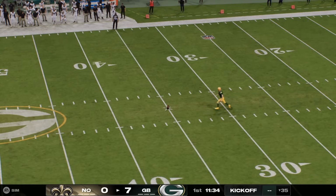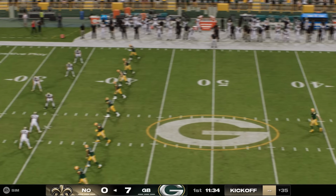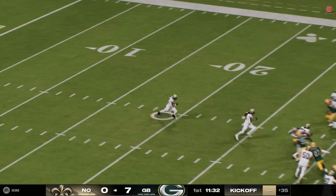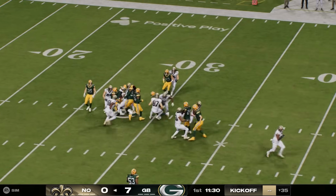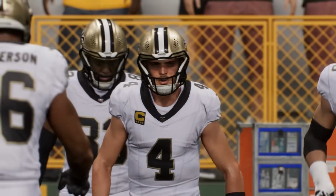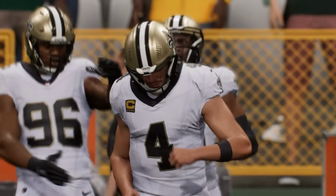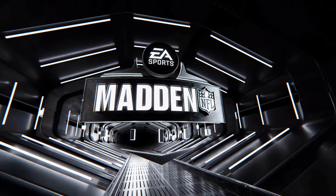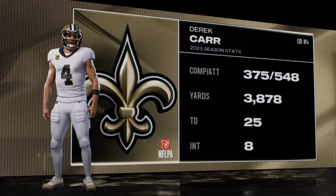Seven-nothing is our score. Ready for the dynamic kickoff as this one's away. And he's up across the 25 and down at the 28. The Saints heading out for the first time, and there's Derek Carr at quarterback in his 11th NFL season now and second in black and gold.